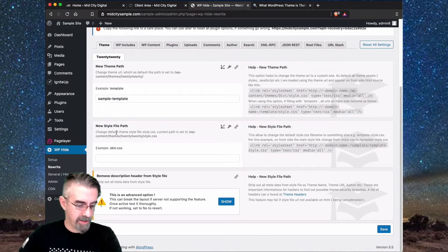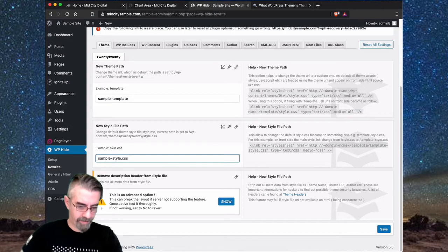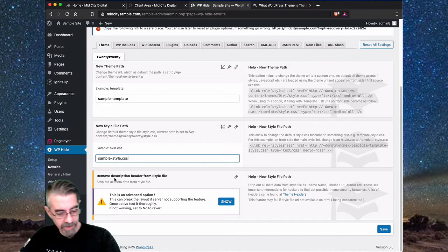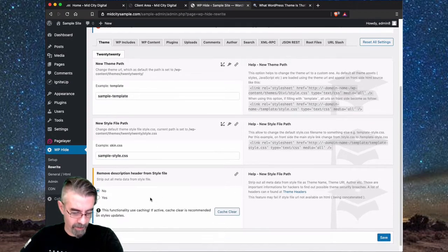Now, same for the style sheet. A lot of the style sheets actually have the theme name in the name of the style sheet in a lot of cases. So you kind of want to hide that too. So you could put sample style.css. You have to put the CSS on the end of that one. And also remove the description from the header from the style file. This is pretty key as well.